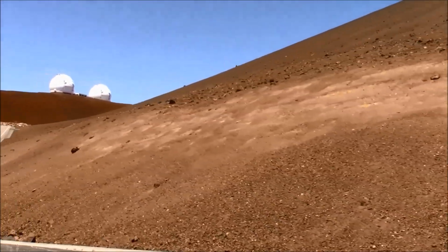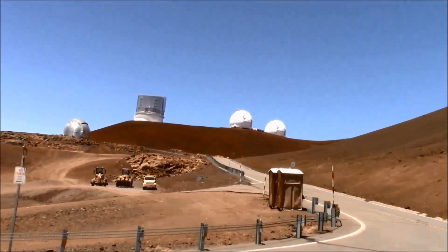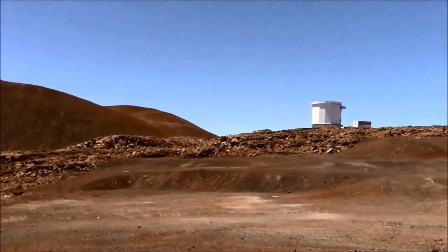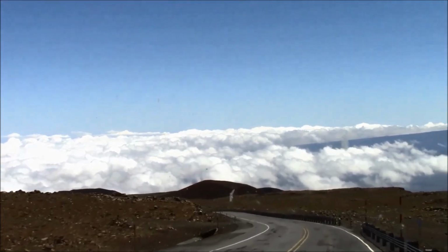Make sure that when you're driving down, you are on low gear to avoid burning out your brakes. The drive down is spectacular. The views of the clouds below are even more beautiful as you slowly drive down the rocky road.